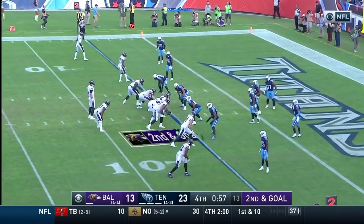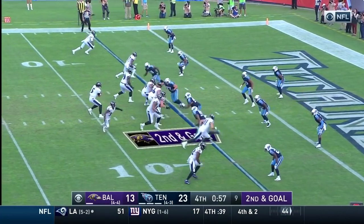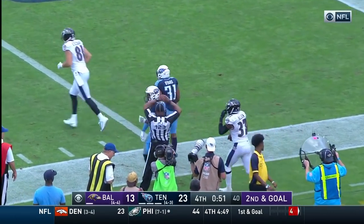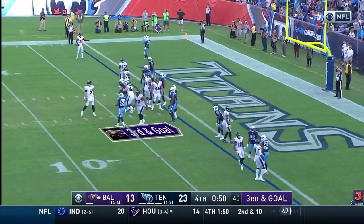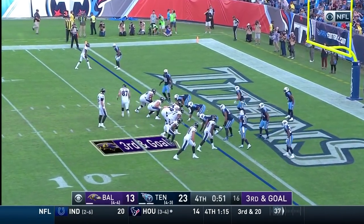15th play of this Baltimore drive. 2nd and goal at the 5. Allen is the back. And he gets the pass. Down to the 1, hit by Jayon Brown. A difficult time getting lined up, that's why they call the timeout. The Titans are trying to get lined up on their end.